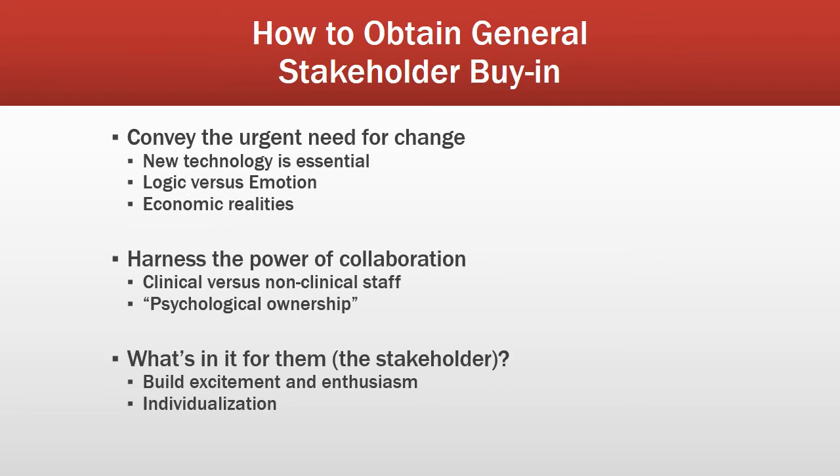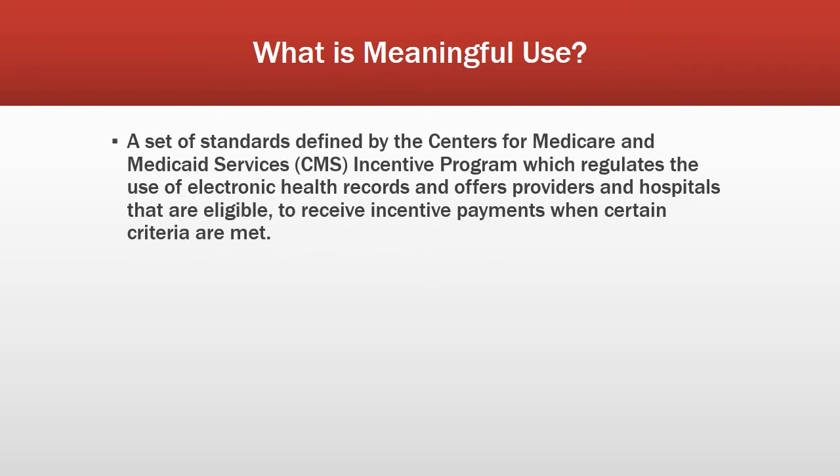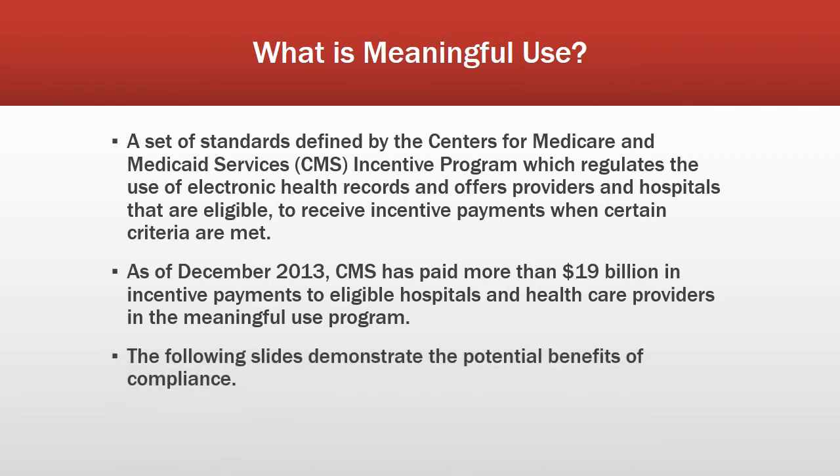What is meaningful use? It's a set of standards defined by the Centers for Medicare and Medicaid Services incentive program, which regulates the use of electronic health records and offers providers and hospitals that are eligible to receive incentive payments when certain criteria are met. As of December 2013, CMS has paid out more than $19 billion in incentives to eligible hospitals and healthcare providers that are enrolled in the Meaningful Use program. The following slides are going to demonstrate the potential benefits of compliance with Meaningful Use.